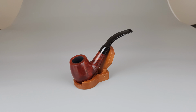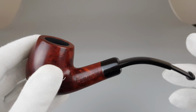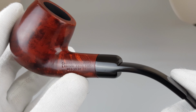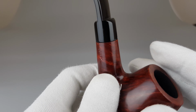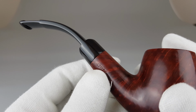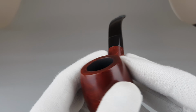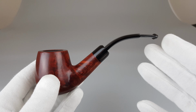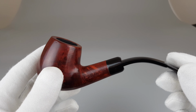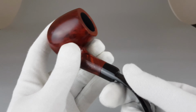Now, if you like big pipes, this one might be a great choice for you. Charatan's Make, London, England, Belvedere 4211 DC, which stands for double comfort settle stem. Very large size, bent shape with a three-quarter bent, with that massive bowl and huge chamber space.